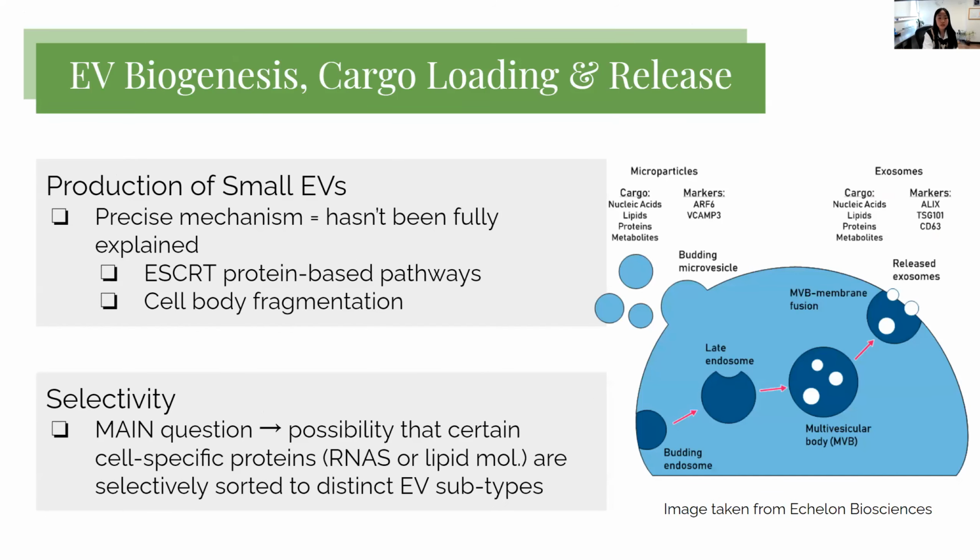Much like other cell types, placental trophoblasts create EVs of different sizes, but this process hasn't been thoroughly explained in previous research. Synthesis pathways like ESCRT pathways, also known as endosomal sorting complexes required for transport, and cell body fragmentation, which is a process where the cell splits into parts and then later those parts grow identically the same as the original cell, and other mechanisms, are all said to take place in trophoblasts.